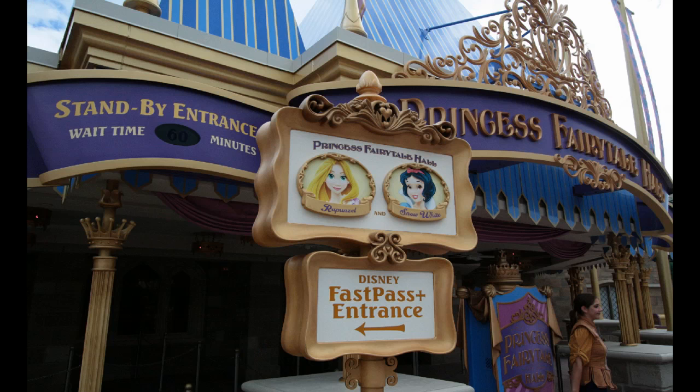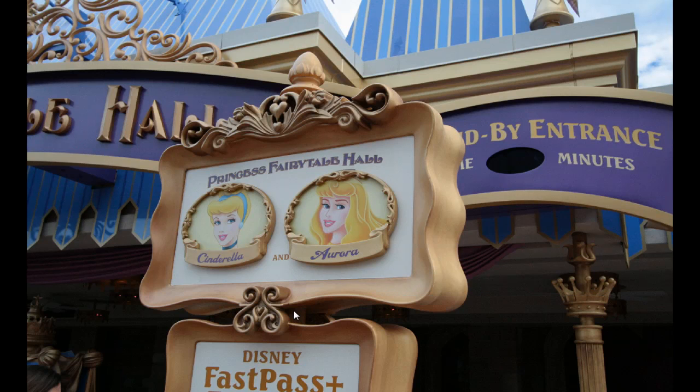The Princess Fairytale Hall has these signs out front. I don't think I noticed them the last time I was there, that tell you which two characters are inside. Rapunzel and Snow White on this side, and Cinderella and Aurora on this side. Now those in fact can change, so this is an operational thing.